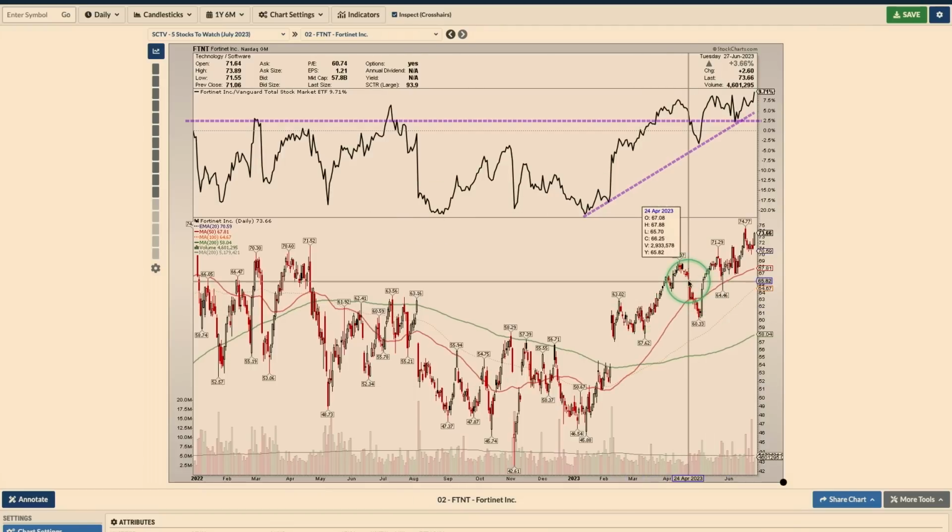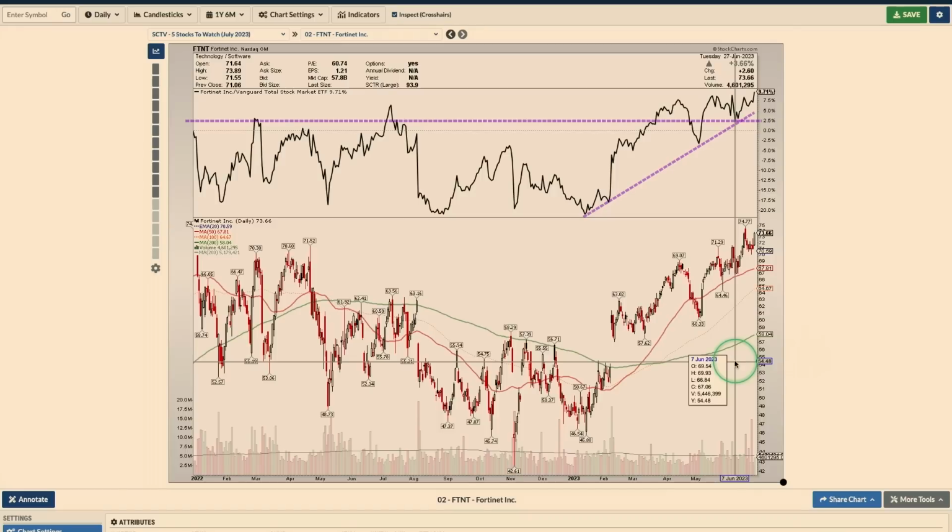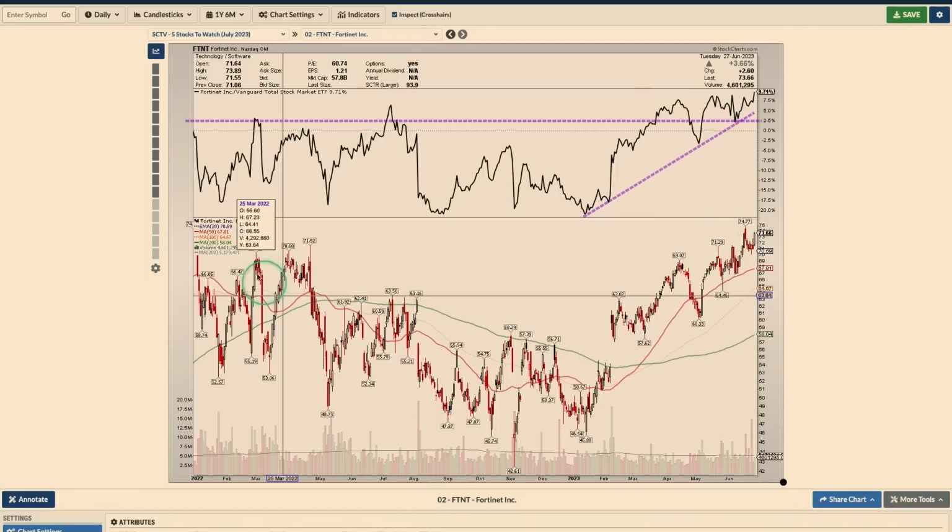So here's Fortinet on the daily. And once again, we've got that 50-day, 100-day, 200-day looking prime in the right order, all moving higher. I love to see that with price trading above it as well.